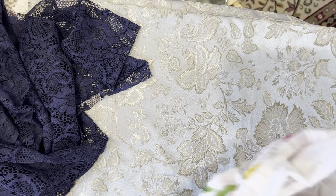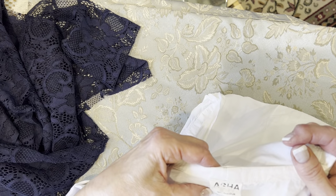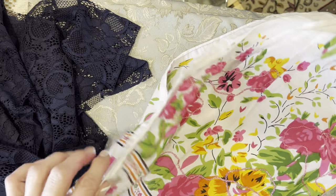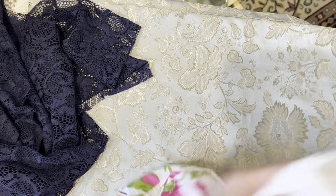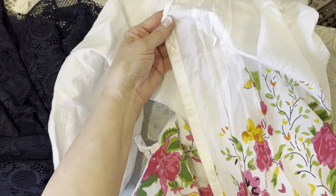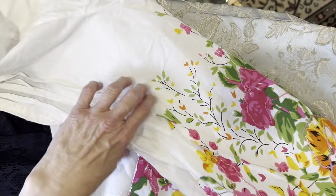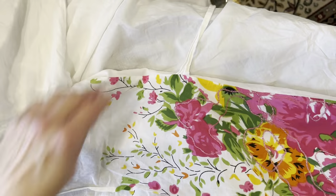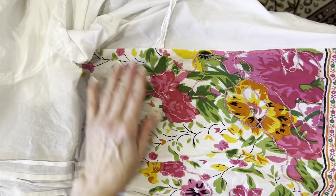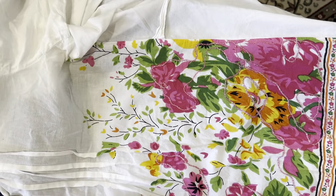Okay, this is the final thing. I'm not sure. Asha, 100% rayon, made in India. Okay, so this. Oh, it does not. Yes, it does have buttons. It has these little tuck pleats down the front. The reason I picked it up was this part. Number one, the white could obviously be used as well, but these vibrant florals.